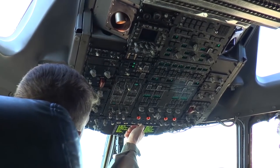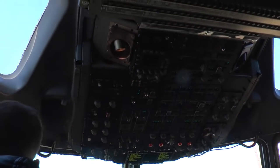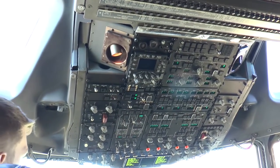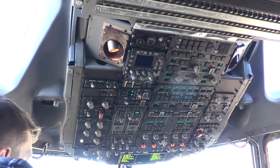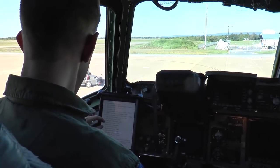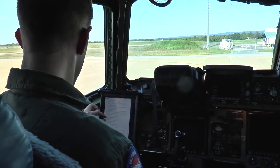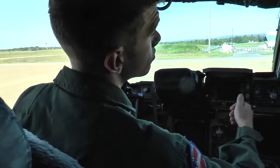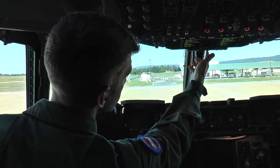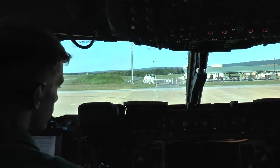So what are you testing? This is the electrical panel right here. We're just making sure that when the electrical system is set to a specific configuration, certain things are happening. They call them the emergency buses. So they're making sure that whenever the battery is on and there's no other electrical power applied to the aircraft, the proper emergency buses are working. If the engines all flame out and we lose all our generators, the battery is supposed to power six buses by itself that can still help us fly the aircraft and get on the ground.